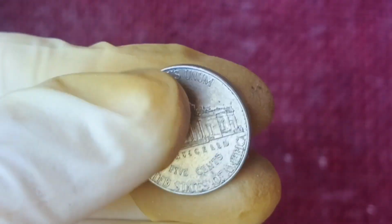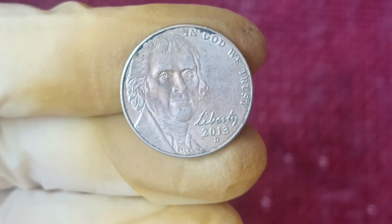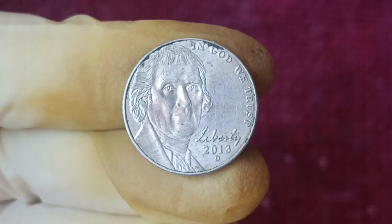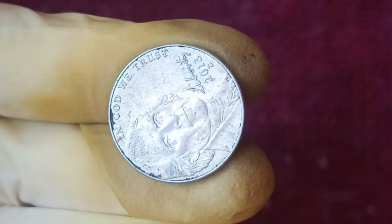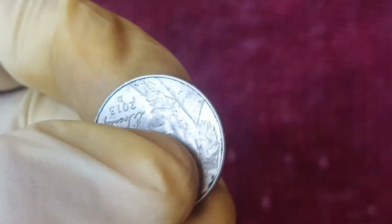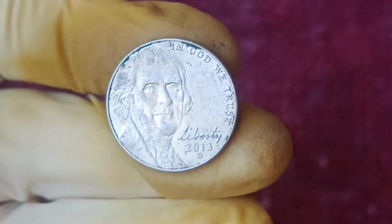The 2013 Jefferson nickel's incredible rise in value became a symbol of the unpredictable nature of coin collecting, where a single minting error can lead to millions of dollars in profit. As the years passed, the story of the 2013 Jefferson nickel continued to inspire coin collectors, investors, and enthusiasts. It served as a reminder that sometimes the greatest treasures are hidden in plain sight, waiting to be discovered by those with a sharp eye and a deep appreciation for the intricacies of coin design and production.